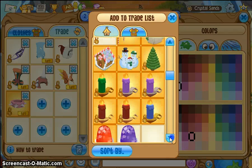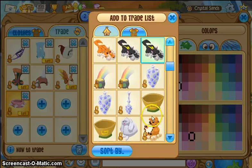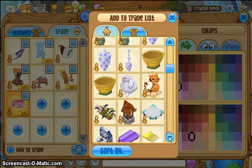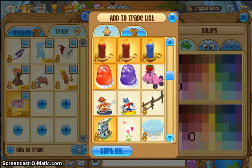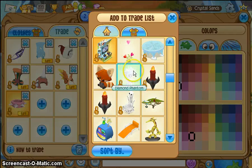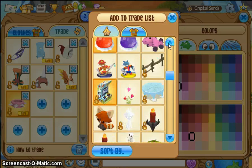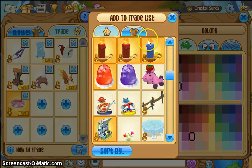The Christmas decorations. I really like the Christmas decorations. And your purple gumdrop. I love the purple gumdrop. Hang on, the horse plushie should be up here with the other plushies. So, that's just a little glitch that they made. The heart flowers, the diamond phantom. The clever claws dresser, okay. The giant giraffe plushie. Again, that should be somewhere up here.